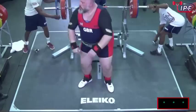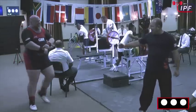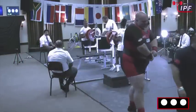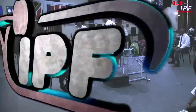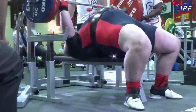Okay, it's a crowd pleaser. Is it a good lift? Yes, it is. Three white lights. That's 3 for 3 at the World Championship. Horncastle going crazy. For a man who's only been lifting such a short amount of time, that's an impressive performance.